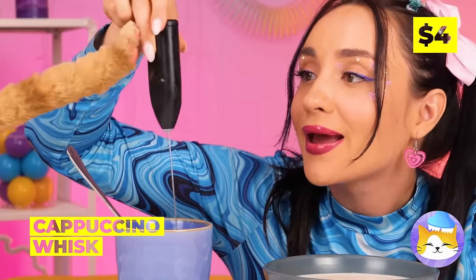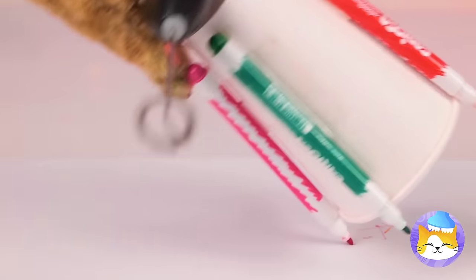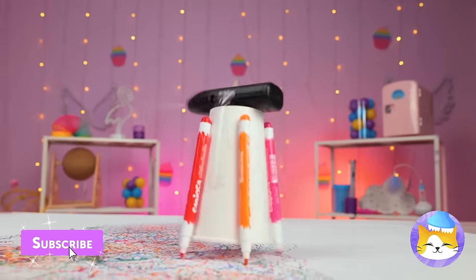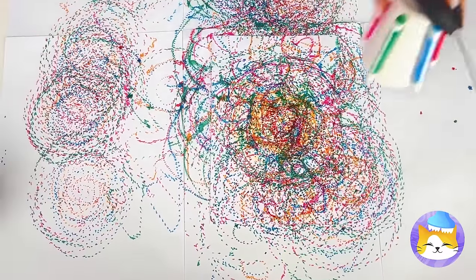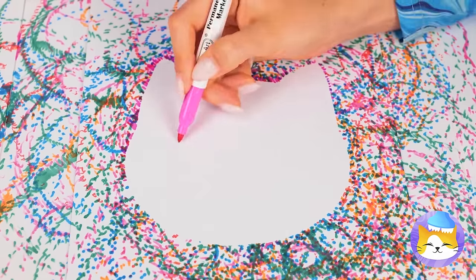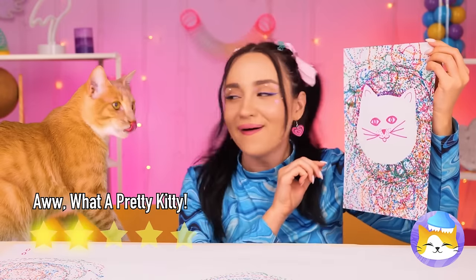Wow, you know, hot cocoa is a truly magical thing, especially when you use a cappuccino whisk. But first, let's get a cup and some markers. And it can whip up some new artwork just for you. Especially if you lay down some tape. Now let's add some of our own touches. I'd say it's a pretty good likeness.